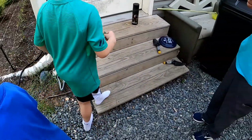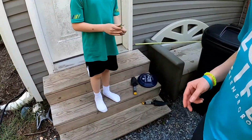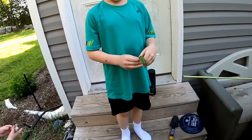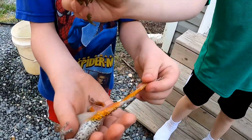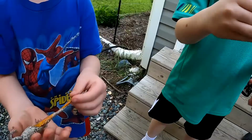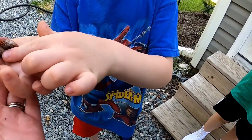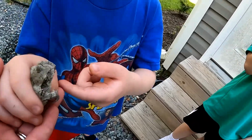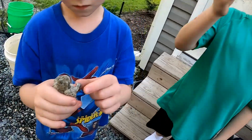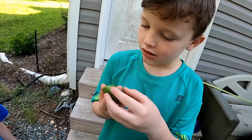According to amphibians and reptiles, we just caught a gray tree frog. Gray tree frogs are white on the legs. Oh, look, there's his butt. It's beautiful. Little tush. And look, there's a white tush. They're so cute. Those are my favorite tree frogs. I bet that's a boy and that's a girl.